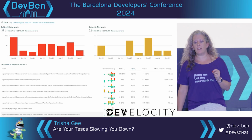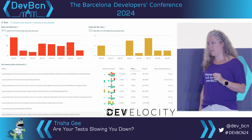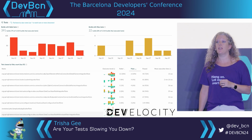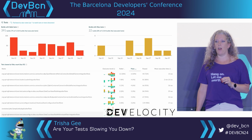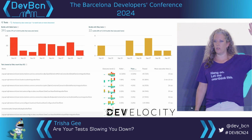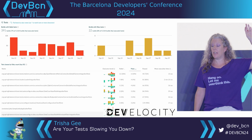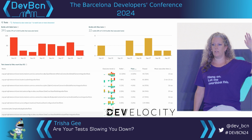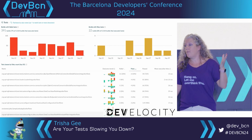So the first thing you need to do is identify your flaky tests. At a bunch of conferences like this, I've asked developers, do you have flaky tests? Actually, put your hands up if you think there are one or more flaky tests in your test suite. Oh, good, that's good. Put your hands up if you don't know if you've got flaky tests. Right, and that's kind of a problem.